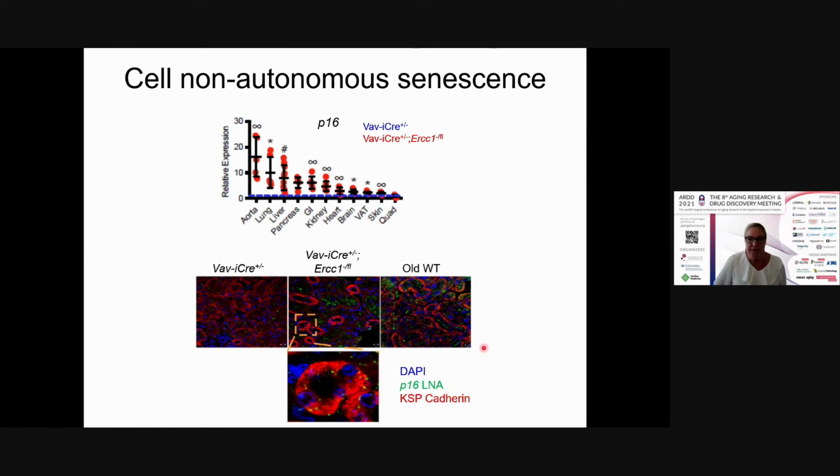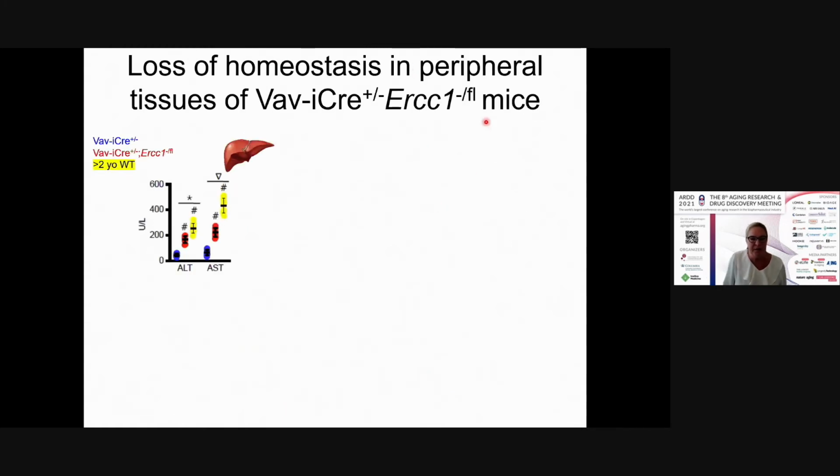So what we're arguing is then senescence is being driven in trans or non-autonomously. And again, we have data looking at a number of different senescence markers. So we're accusing senescent immune cells of driving secondary senescence, but it's even more potent than that. It actually, the senescent immune system of these mice is sufficient to cause frank tissue damage. So here's an example where we see elevated liver enzymes in the serum of our animals. And this is the mutant animals again in red, wild type in yellow. And so the liver has been damaged.